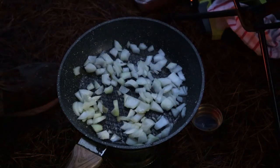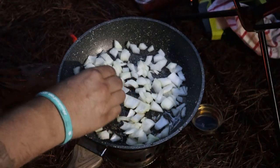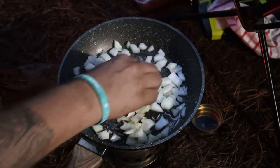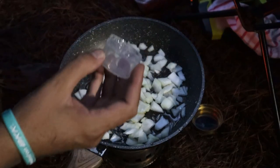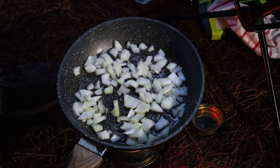Actually, I've got a bit of cooking oil. Might actually just add some of that in. A little bit there. That'll help get the heat up to cook the meat a bit quicker.